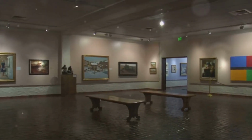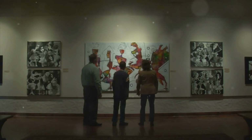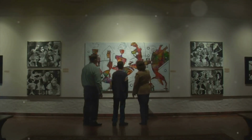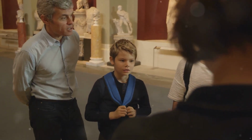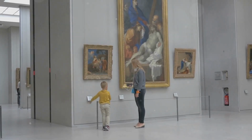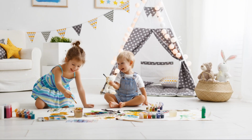But it's not just about the views. Peggy Guggenheim was a passionate art collector, and her collection includes works by some of the biggest names in modern art: Picasso, Dali, Magritte, you name it. Now, I know modern art can be a little out there, but encourage the kids to use their imaginations. Ask them what they see in the paintings, what shapes and colors they notice, what stories the artworks tell.